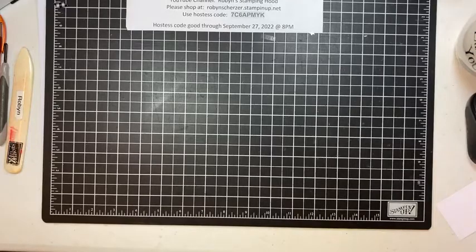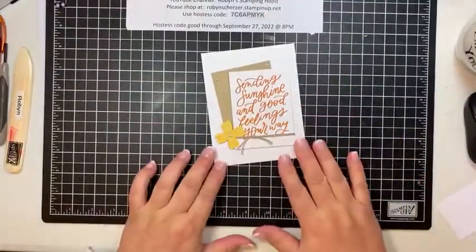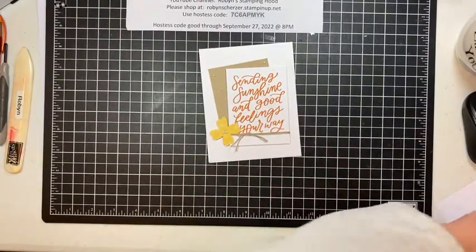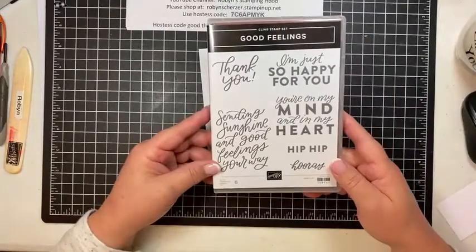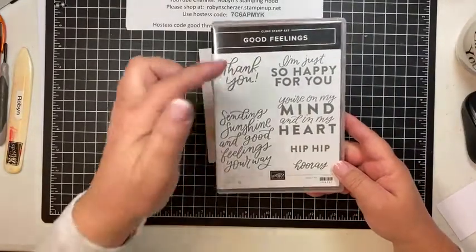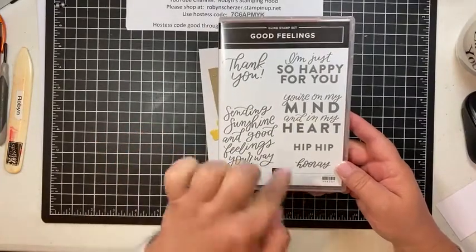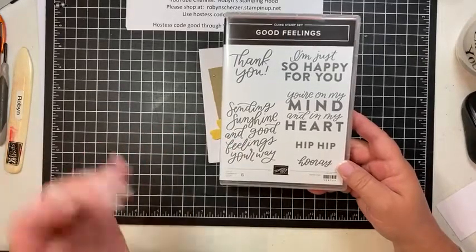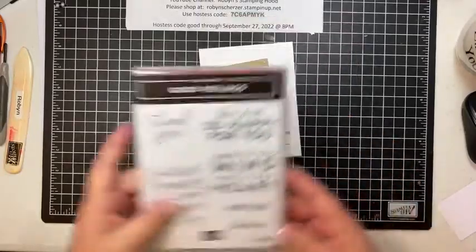So let's see. Our first card today is this. It's just sending sunshine, good feelings your way. This is a stamp set that's in the annual catalog. It's called Good Feelings, and it has some fun sentiments: Thank you. I'm just so happy for you. You're on my mind and in my heart. Hip, hip, hooray. So I thought, you know what? I haven't used this one but once or twice. So I thought I would go ahead and use that.